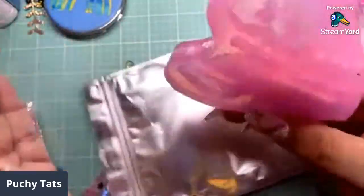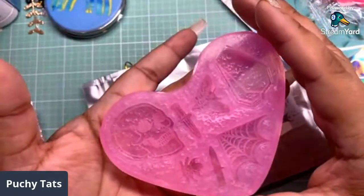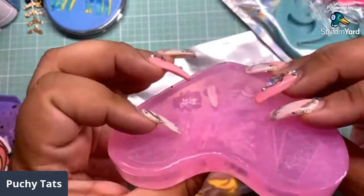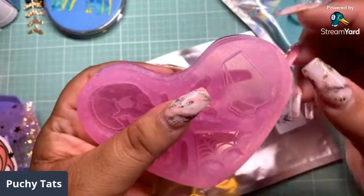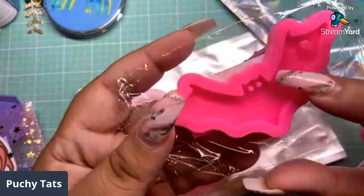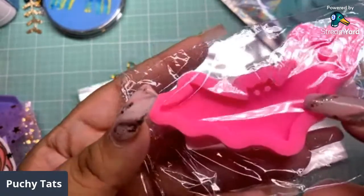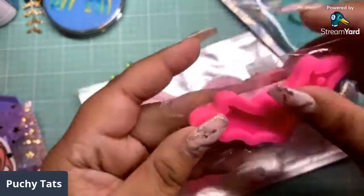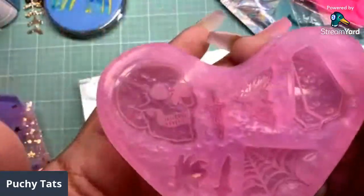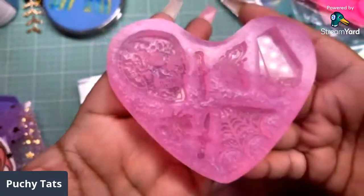This is really pretty. I might be able to use UV resin on this one. Tara was telling me that for UV resin, you have to use the clear ones because it won't cure on the other side. So like these, they probably wouldn't cure. They might because it's shallow. I don't know. I'm buying the Pac-Man mold. It's a really nice quality, guys. This is so beautiful. My God. Look at it. It's gorgeous.